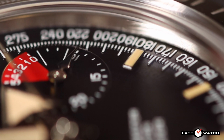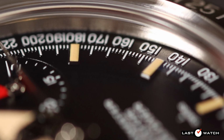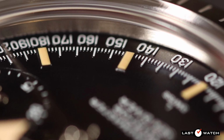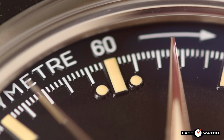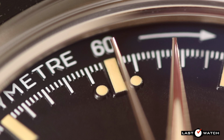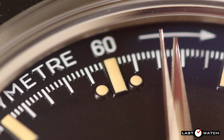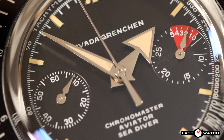The baton hour markers are a creamy soft faux patina of painted Swiss Luminova. It's tastefully done. I'm a big fan. The 12 o'clock baton, much like an Omega, has added indices for orientation, a rather phallic depiction that can't be unseen. Partially cut into the chapter ring are two subdials.